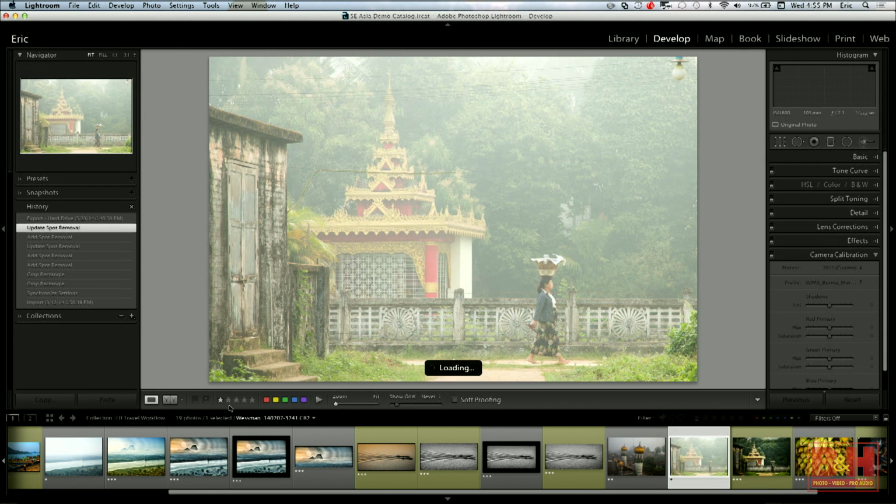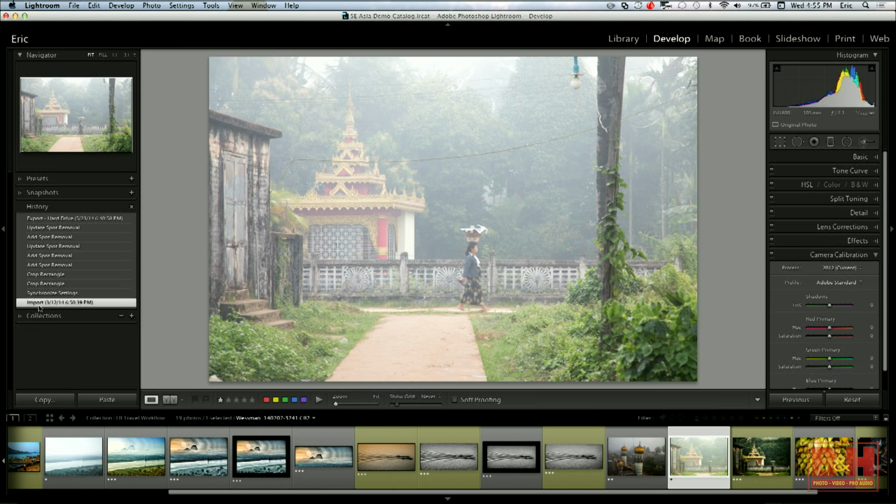So here's an image that I started in Lightroom, did a bunch of things. I was wandering the main market in a town called Bago. It's about 2 hours north of Yangon, which is the main city there, the former capital. Burma has many former capitals because each successive dynasty moved the capital to a new location to, I guess, put their own stamp on it. So the current dynasty built a new capital and moved out of Yangon about 5 years ago.